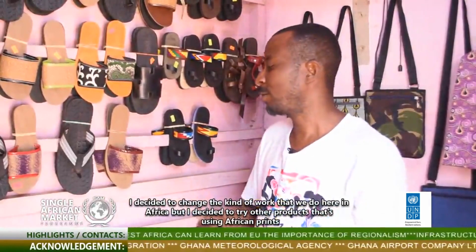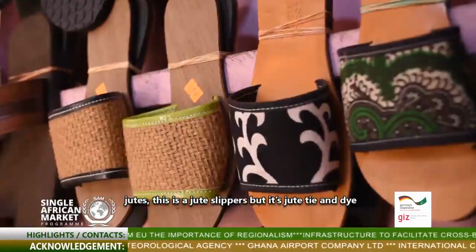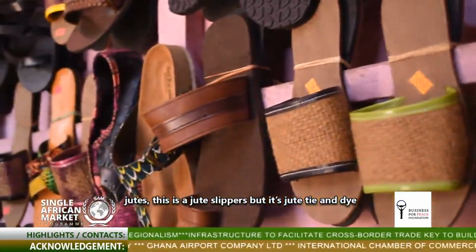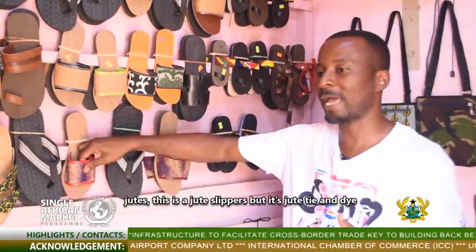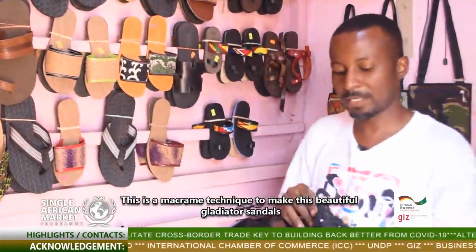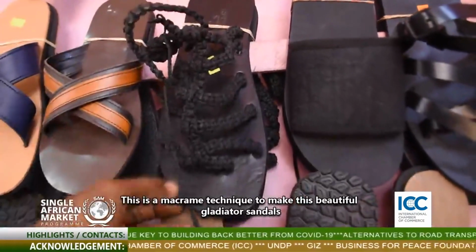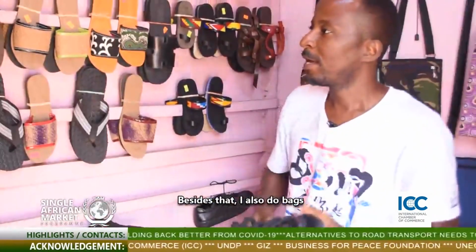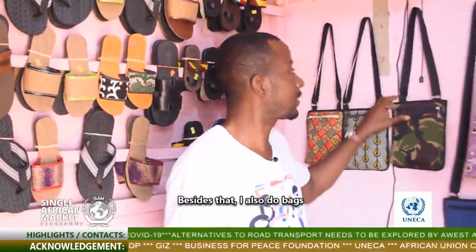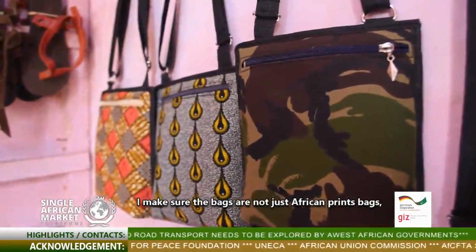But I decided to try other products using African prints and jute. This is a jute slipper, but it's jute tie and dye. And then macrame. This is a macrame technique to make these beautiful gladiator sandals. Beside that, I also do bags, but I make sure the bags are not just African print bags.